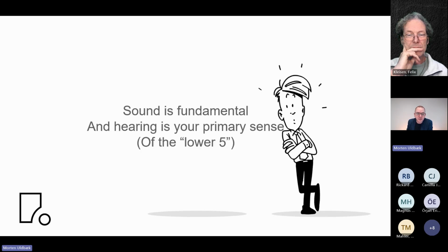I'll also state that sound is very fundamental for us. I said it's important, it's always around us. And if we consider our 5 lower senses, it is by far the primary for us. Sound is what we react to the quickest. So if we're alerted by sound, we react faster to that than to anything else. The lower senses are, of course, hearing, sight, and then smell, taste, and feeling, so if we are touched.